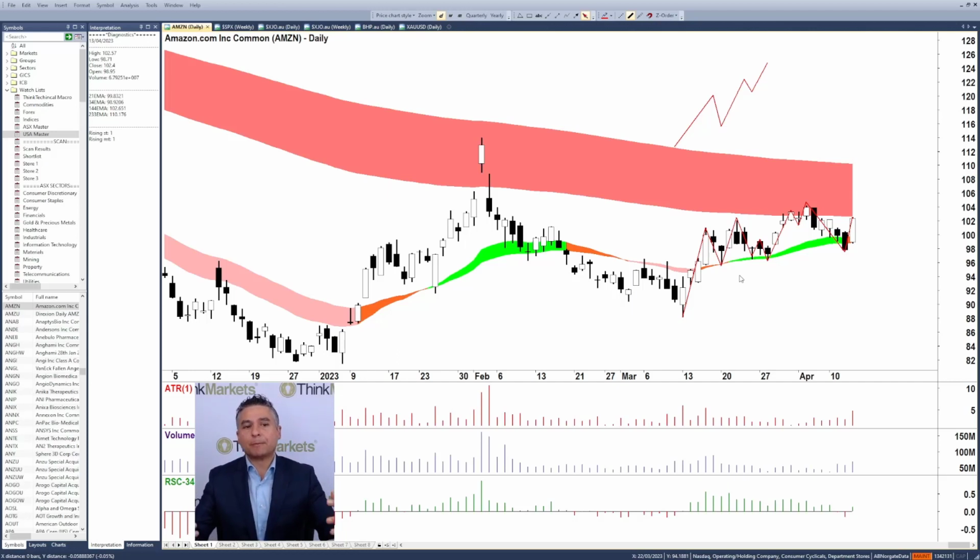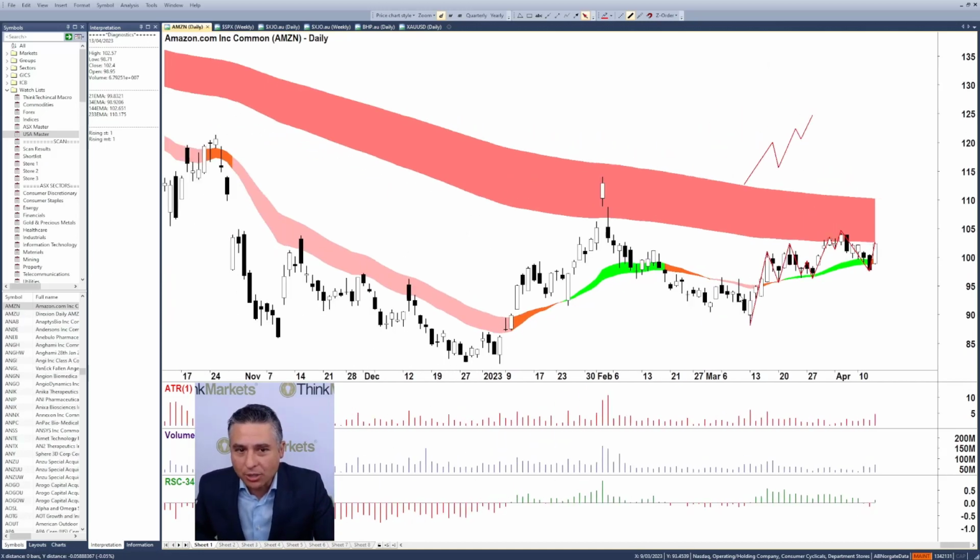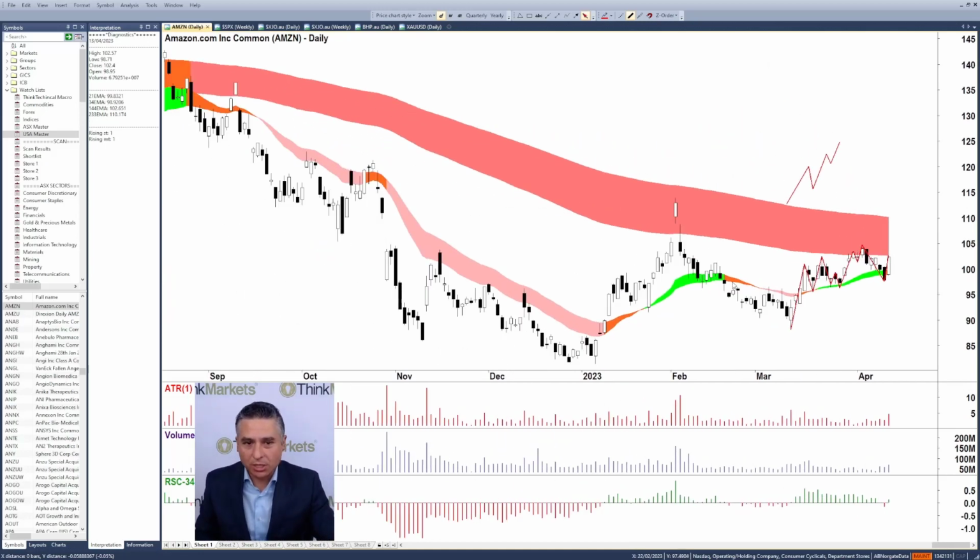So the comment is, it looks like it's turning the corner. I agree, it looks like it's turning the corner, but it hasn't turned the corner yet. Okay, I won't go to the fancy spreadsheet on this one just yet, because I reckon we're going to find some other stuff that we need to spend more time and attention on. But hey, Amazon, one of the biggest companies in the world, certainly deserves a look, because do we want to buy this when it does turn the corner? Absolutely. I reckon we're going to want to have this in our portfolios.